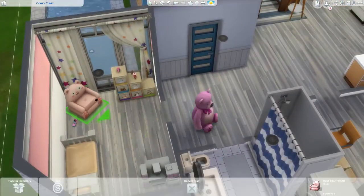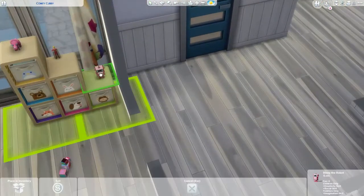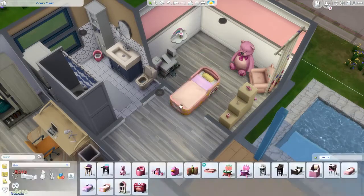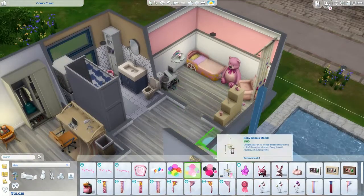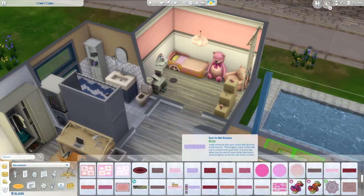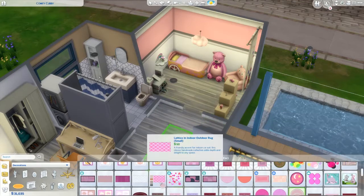And here I am trying to figure out what should go in the bedroom, because I wanted to give the toddler quite a bit of toys. But again, the room is pretty small, and I didn't want to overload it with too much stuff and make it feel closed in. I still wanted it to feel pretty airy and open. And I was digging all the pink accessories and things. I was really enjoying it.